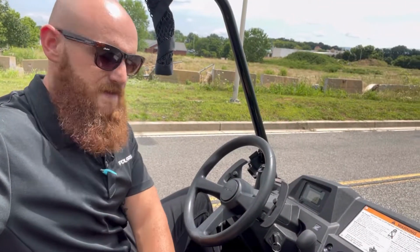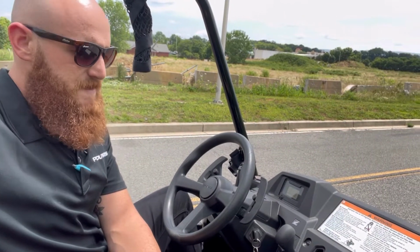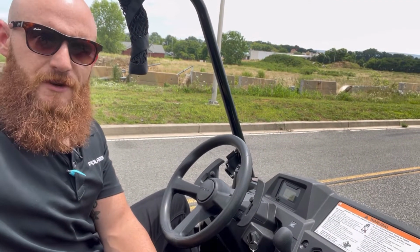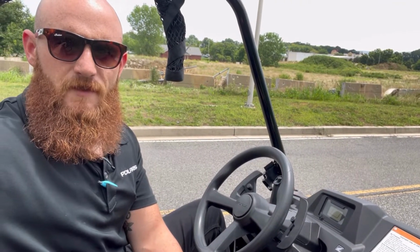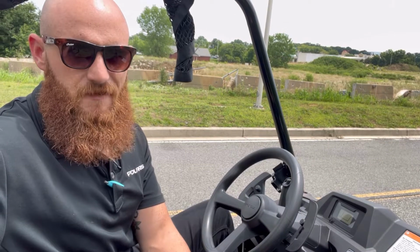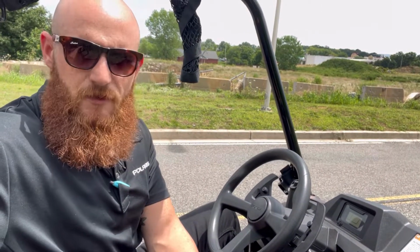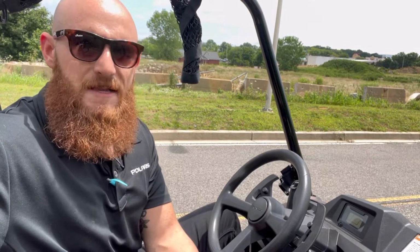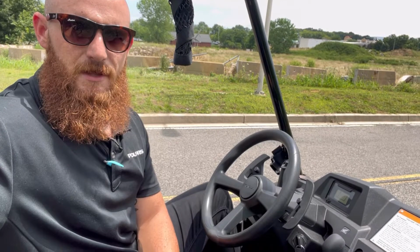So I'm going to show you how this thing actually operates. Again, this is a Pioneer 700. They do the 700 in a two-seater and a four-seater. The four-seater, essentially, the rear cargo bed transforms into two usable jump seats. They're not the most comfortable seats in the world, but at least it allows for two more passengers, making this a four-passenger machine. But I'm getting ready to shoot back the road here. Just wanted to show you how this thing really operates.